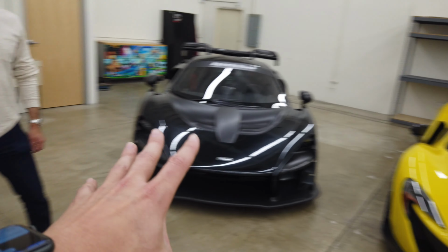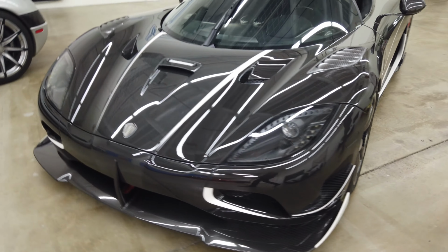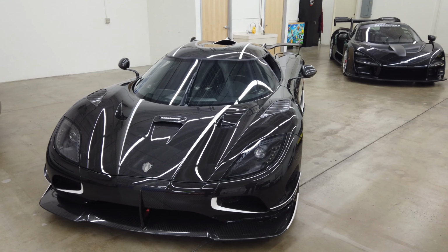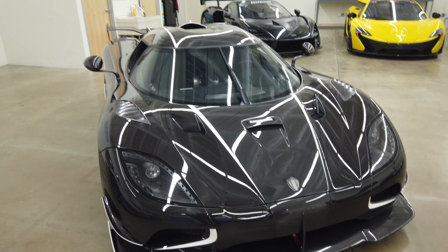So we got the McLarens in the back. Again, this is just the hypercars. We're going to have a ton more McLarens out front. We've got Draken, one of Dan's cars, and this car we've worked on before, right? Yeah, we did a full body on this a few years ago, right before car week. That's right. So this one has been out to a lot of events, and they rip on this thing.